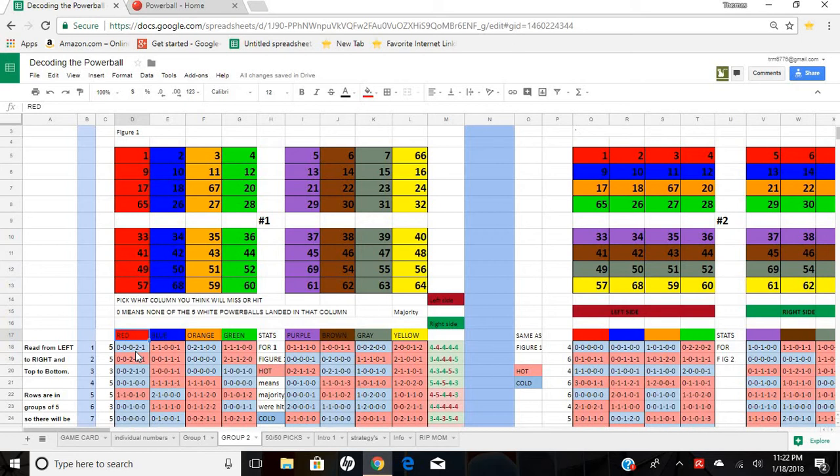What I mean by showing a majority is that if there's 3 or more zeros within these 5 drawings, then I color it blue for cold. If there's 3 or more hits, I color it red for hot.